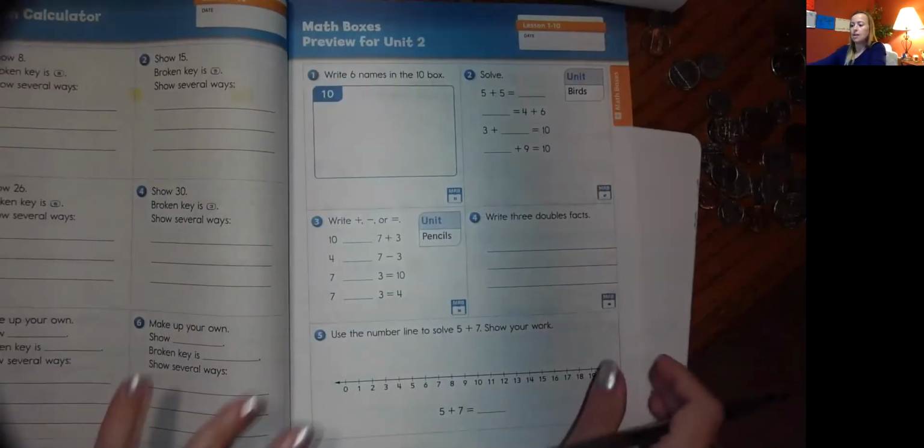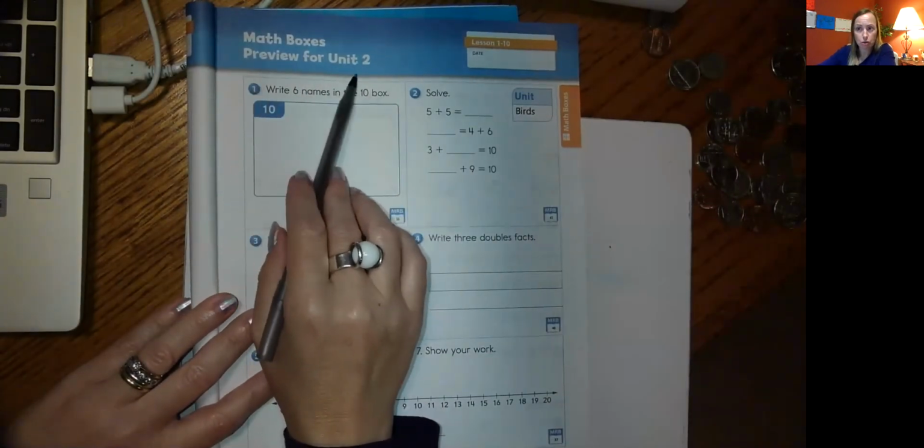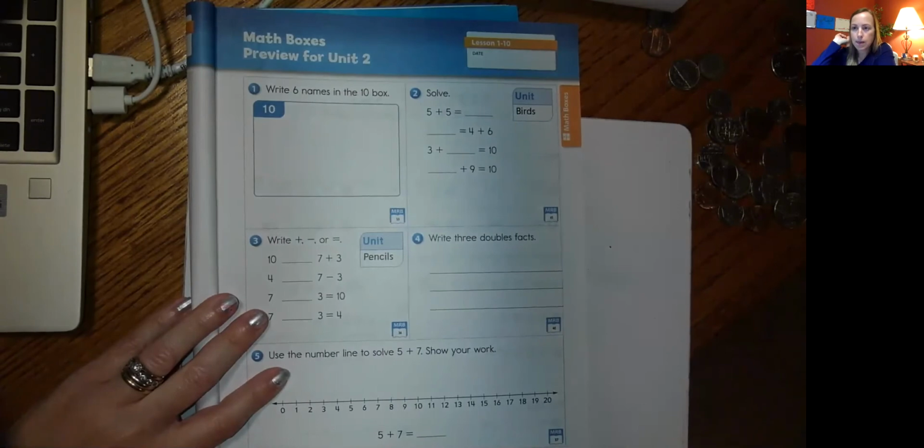Odd numbers, aren't they? And just so you know, this is Math Box's preview for Unit 2. So this is giving us a sneak peek on what we can expect, because can you believe it? We're already through Unit 1 in math. So awesome work. Some of it might be too hard. That's okay. I want you to try this and we'll go over it together.